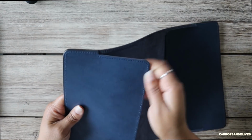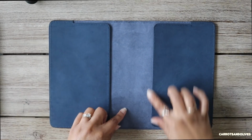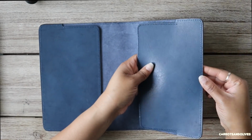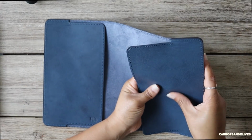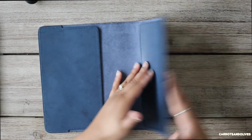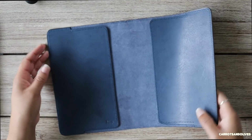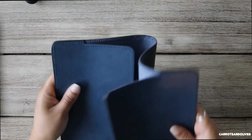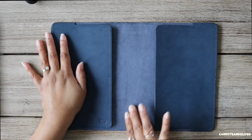So as I'm looking at this, stitching is very nice. It looks very even. The leather kind of has a little bit of texture, but it's soft. It's very smooth. It's pretty firm. It's not stiff, but it's firm. You can kind of tell by the movement. The inside is definitely kind of suede-ish like.